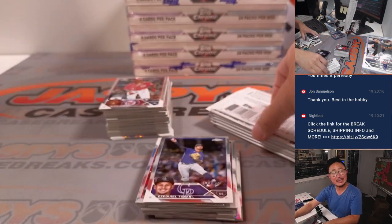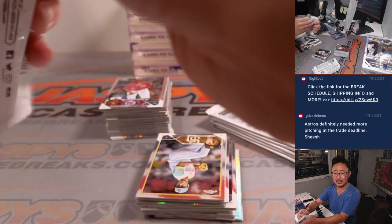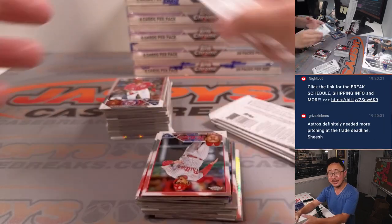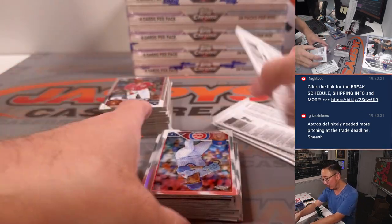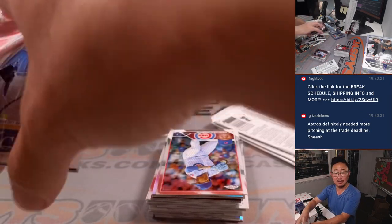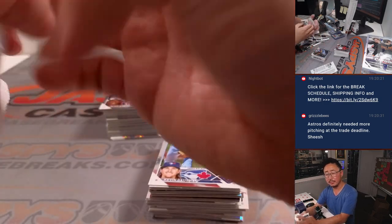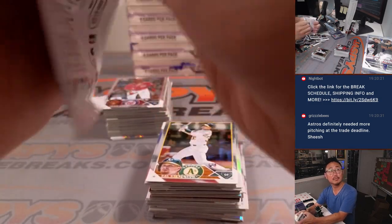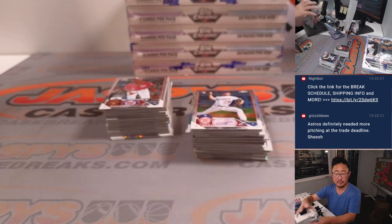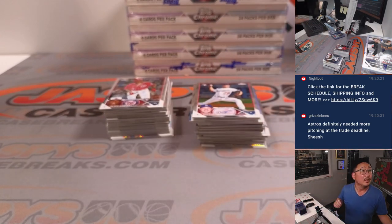It's the Astros' 16th no-hitter in franchise history. How many of those are Nolan Ryan's? Yeah, Astros definitely needed more pitching at the deadline right now. Now they're gonna have Verlander fly in tomorrow and join the team again. All right, well, there you go. Let's go back to the Dodger game.